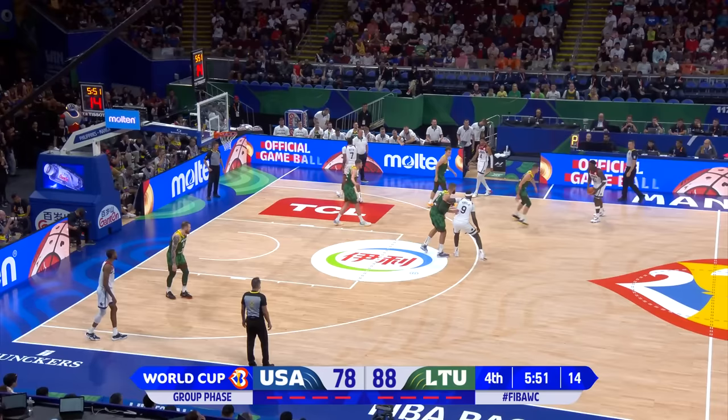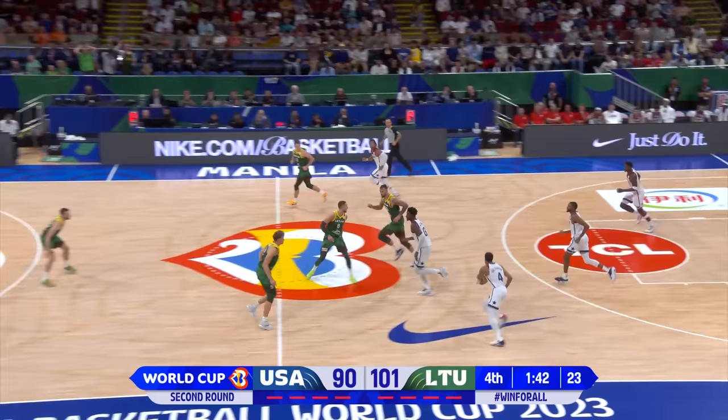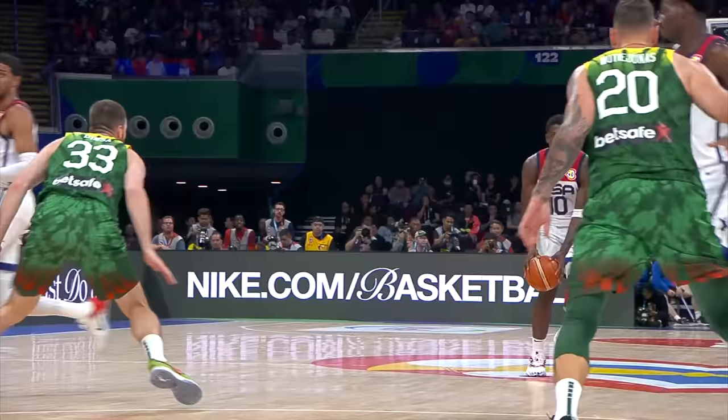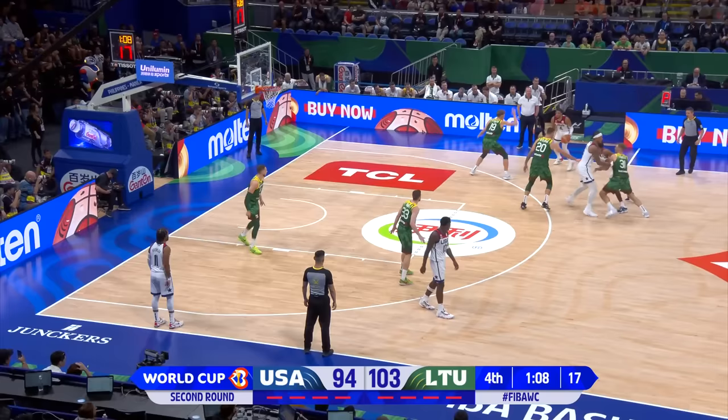On the plane with me when they got off, I was amazed by how many turned out here in Manila. Halliburton missing it. No, it falls through. Oh, Edwards just throws it down. So he just flies high. And Anthony Edwards, they need buckets and they need stops.